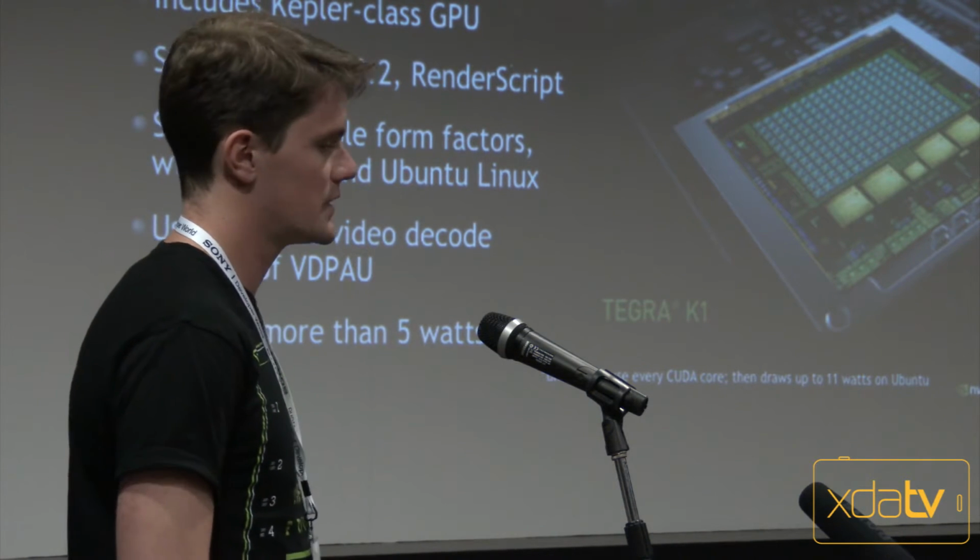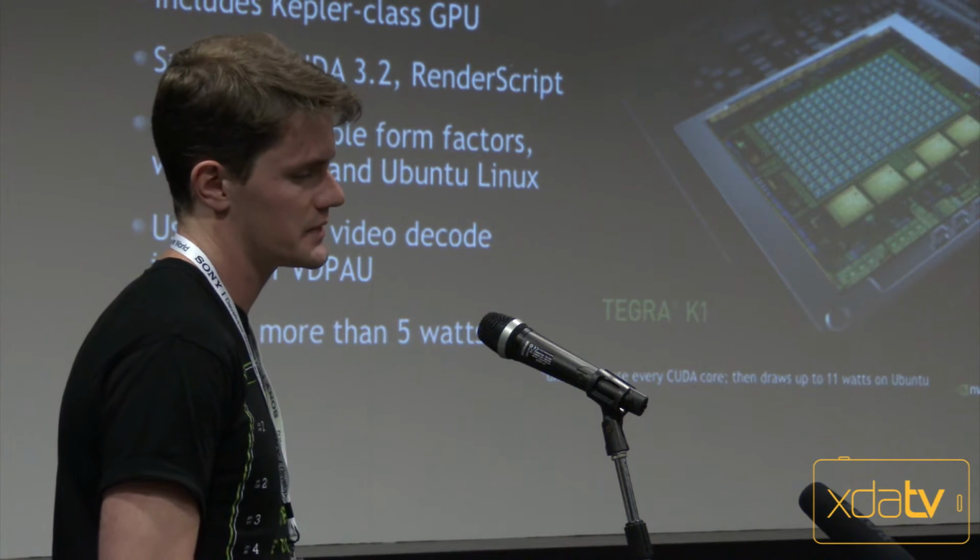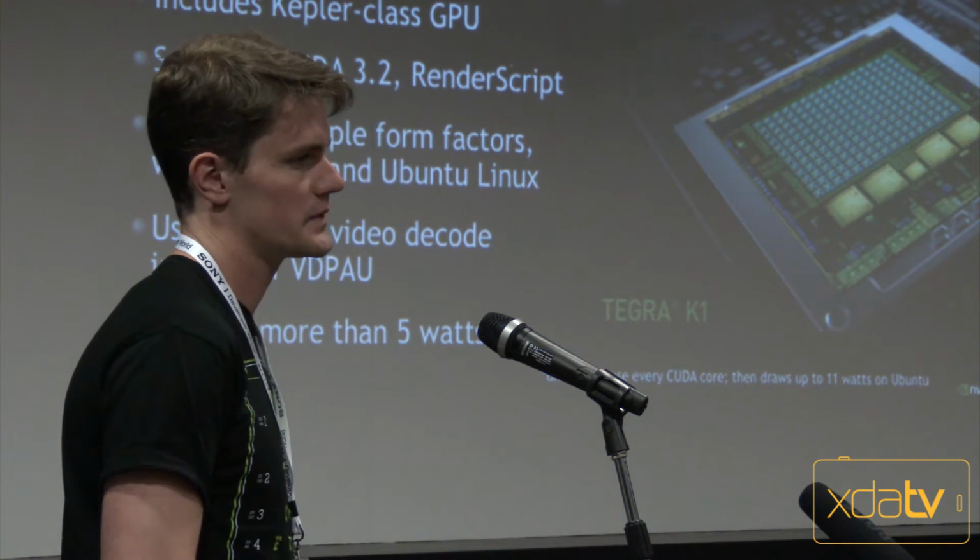I'm not sure if you are all familiar with CUDA, but CUDA is an architecture that allows you to execute massively parallel processes, I guess. So if you want to do image processing and you want to process a whole frame at once, or you want to process 16 or 96, or in this case 192 pixels at once, you can do that with this tool set. And that's the type of thing that gives an order of magnitude speed up for things like computer vision and image processing.